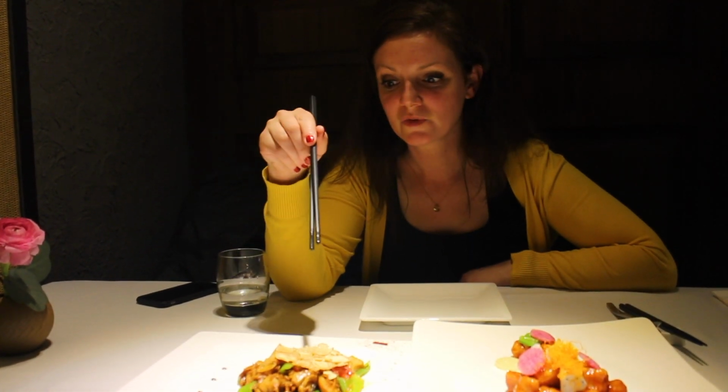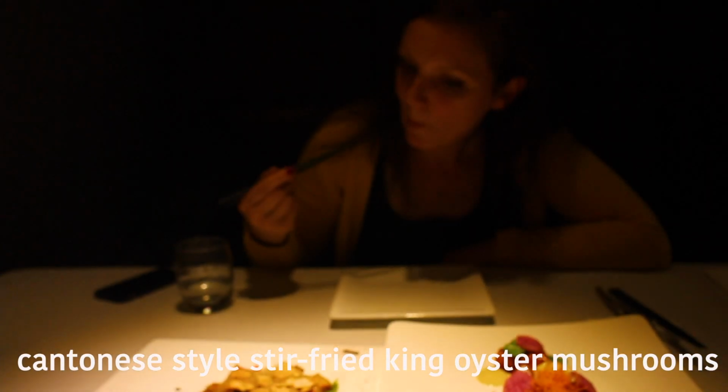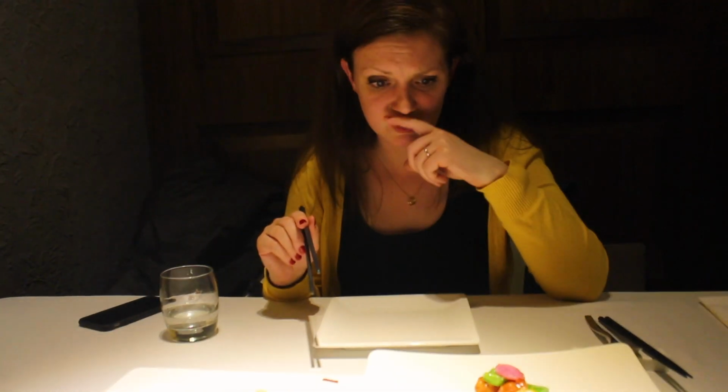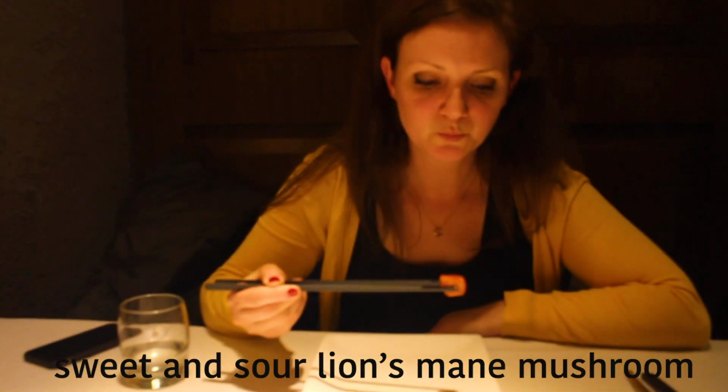Where would be some good places to eat, some good restaurants, and it's called Luji, and so far it's absolutely delicious. We ordered this mushroom dish. The mushroom has such good flavor. The sauce is very rich, not too heavy or greasy. This is delicious though. And this dish is a sweet and sour mushroom.